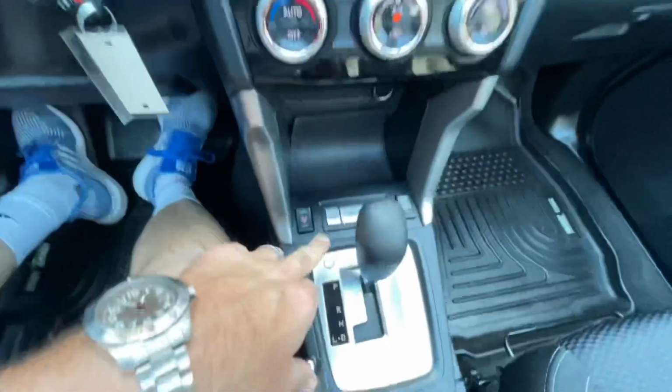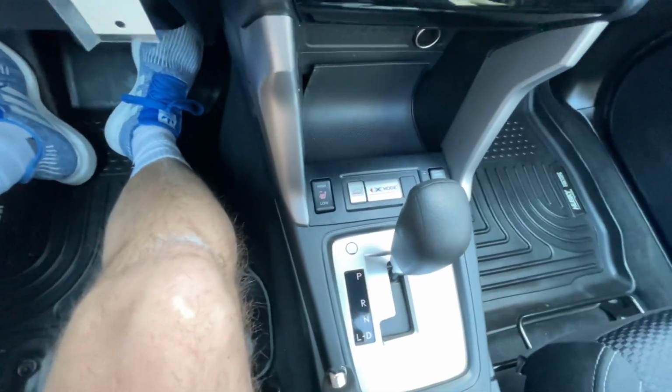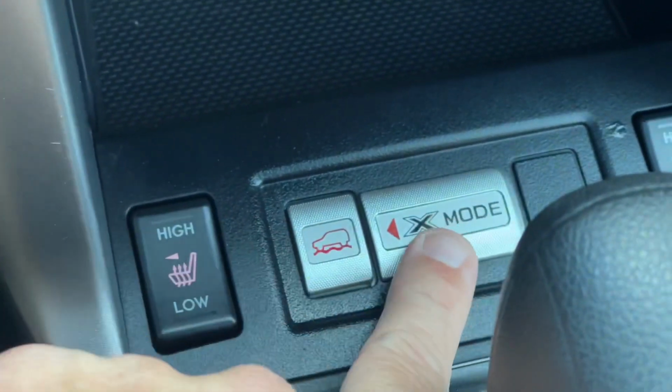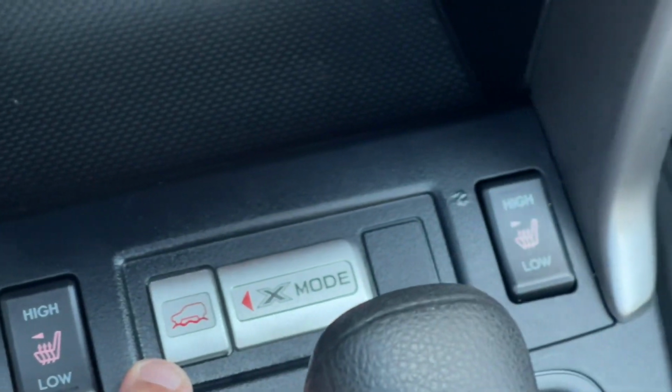And then right down here, as you'll see, there you go, look at that. You got heated seats in the front on both sides. X-Drive mode, check it out. That's kind of cool, right? So all kinds of little features there.